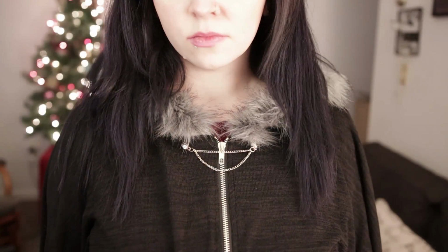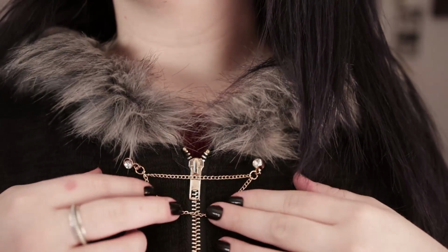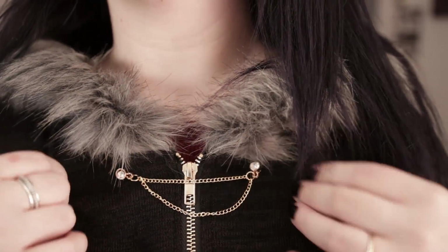The next thing that I have to show you is another cape or cloak. And this one has that really cool chain detail, which I really like. And I like that this one is darker and more flowy than the other one. There's the chain detail with the little diamond brooches on the sides. This one also has a faux fur trimmed hood, and it makes me feel quite Game of Thronesy.